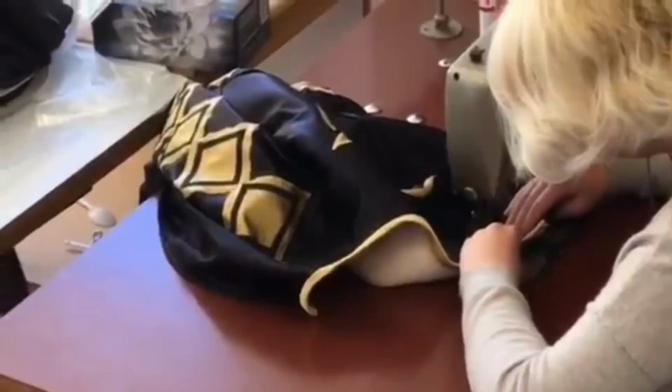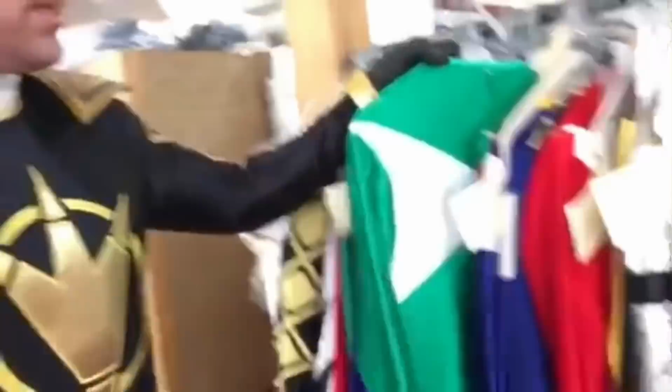All right, we are walking through right now the Dino Thunder suit, and could this be green? Yes, it is. Could this be zeal? Yes, it is. Could this be white? Yes, it is. I'm pretty much all the colors in this episode.